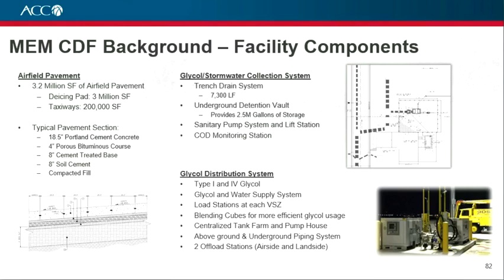I mentioned the blending cubes, to be able to have more efficient usage of that glycol to match exactly what the aircraft and/or weather and temperature require. Centralized tank farm and pump house, and then a bunch of above and below ground piping for that distribution system.